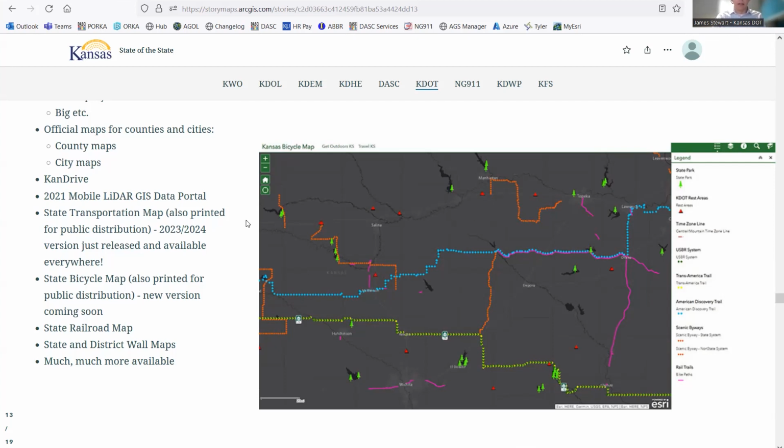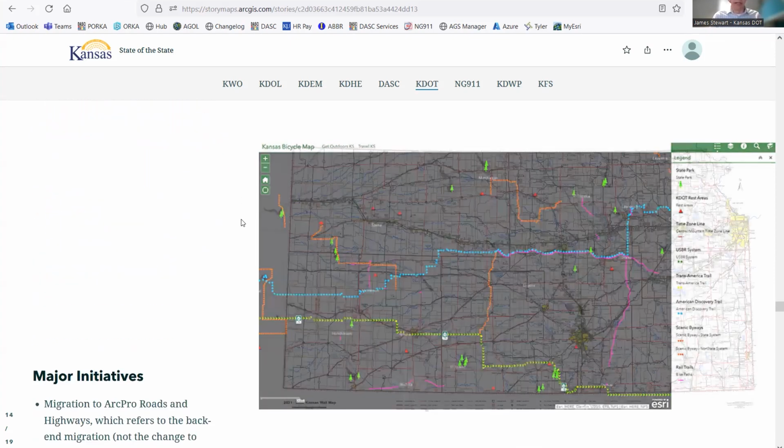So a good way to get a hold of that if you want one. And of course, some of us still keep maps in our glove compartments, so for that time, we may not have a good network connection at least. So, all right, I'll get into some of our major initiatives from here.